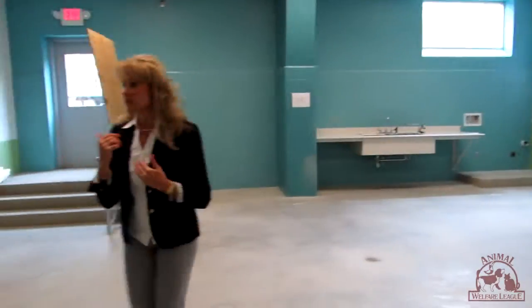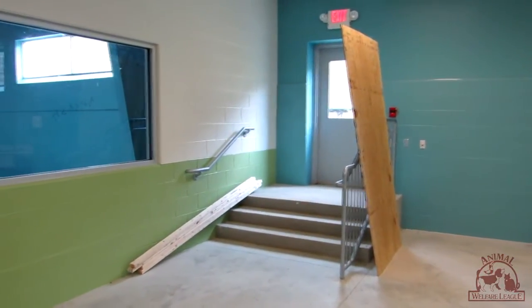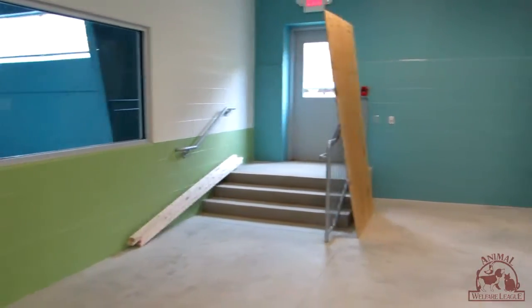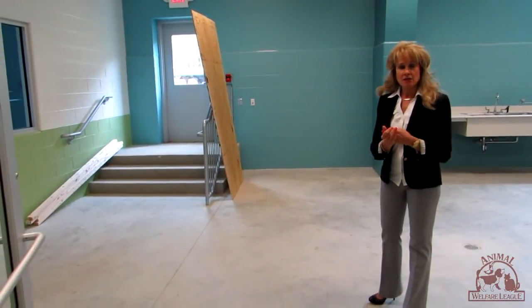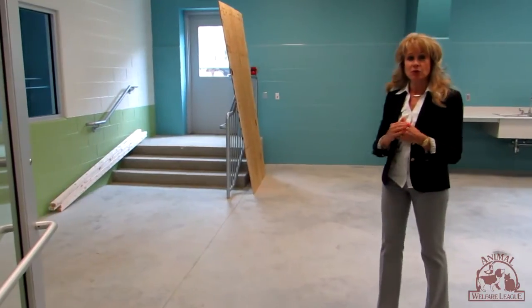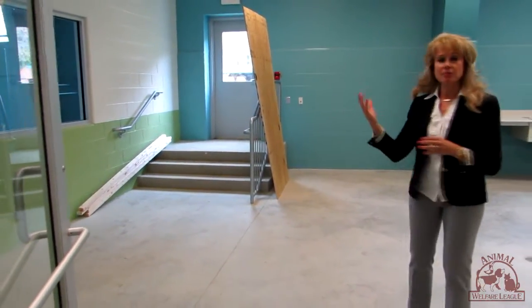And behind me you can see there's a door that takes you outside. We will have 4 separate exercise areas behind the building so that there'll be room for 2 large dogs to exercise, the smaller dogs and the puppies. So that way in the summertime when the weather is beautiful, the dogs can get out and get their fresh air and their sunshine and play with each other.